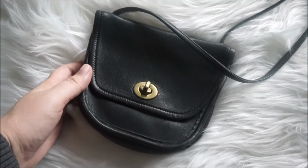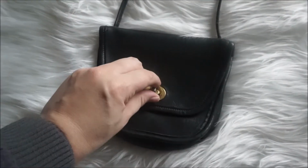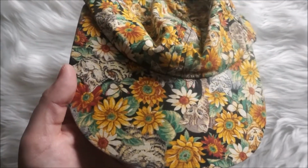I got this mini leather vintage Coach bag. Thought that was really cute. It's in pretty good condition. It's a twist lock. It's really hard to get a photo of the inside label, but it says Coach. I'll have to do more research on what it is, but it's really tiny. So I got that. I picked up this vintage cat sunflower hat.